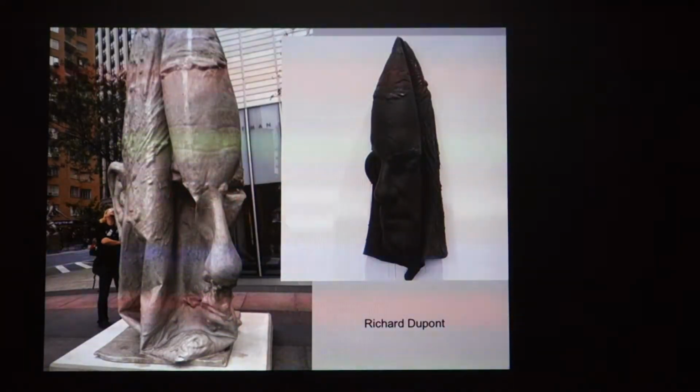Here's another contemporary fellow, Richard Dupont, who, in a sense, lets all the air out of the thing. Again, he takes a very thin mold off of someone's head, so you see the form underneath, and then he pins the mold to the wall, and it hangs in a certain way. So this is more conceptual. The active ingredient is actually the conceptual bent of taking a mold and not making a positive, just pinning the flaccid thing on the wall.